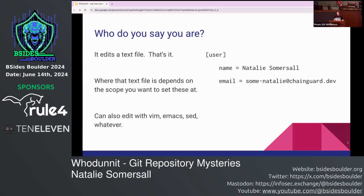But who do you say you are? As an example, on this laptop, my global settings are my work identity. This is my work issued laptop. And all of my work identity, my email, my key signing, all of that is set up for committing to ChainGuard's intellectual property. However, I also am a human being. I code for fun. I have my own open source contributions. And locally, not globally, I will set up those projects to use my personal email and my personal SSH key for commit signing. And those commands, all they do is edit a text file. They edit that git config file in whatever scope that we set up earlier. And you can also edit it with Vim, Emacs, sed, open it in VS Code. Like, no one cares. It's just a text file.